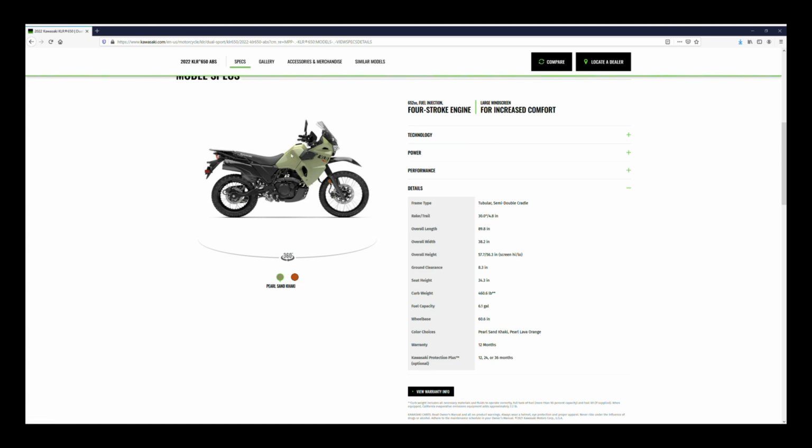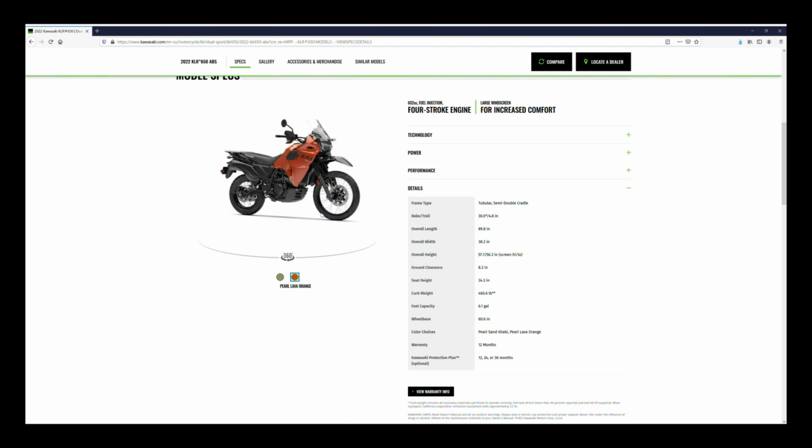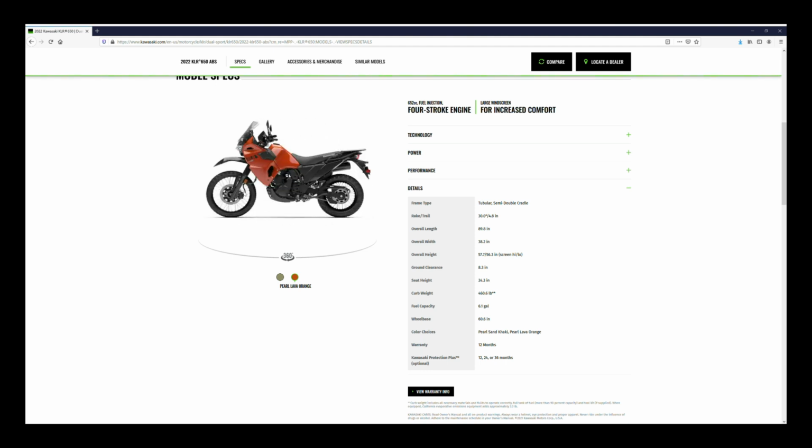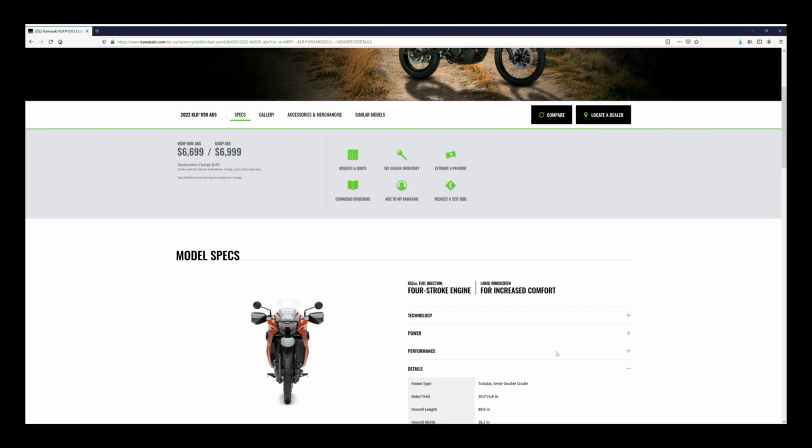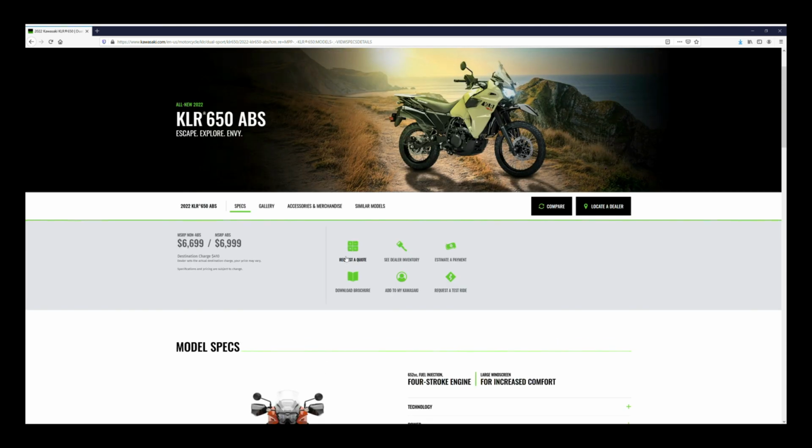A couple of color choices. This is that khaki, pearl sand khaki they call it. Got sort of a military color vibe to it, which is kind of cool. This is a pearl lava orange. Normally, I like red. If you guys watch any of my videos, you know that my bait is red, and I like that. I had a red pickup truck for many, many years, and my wife's Jeep is red. So I like red vehicles, but this is sort of in between orange and red. So I'm not sure what I think about that. 460 pounds, though. That is an awful lot of weight for that.